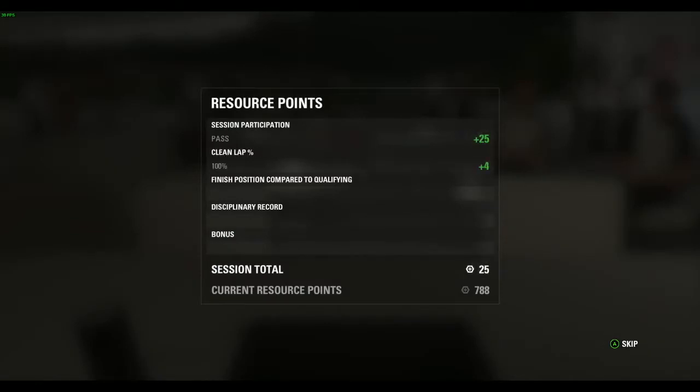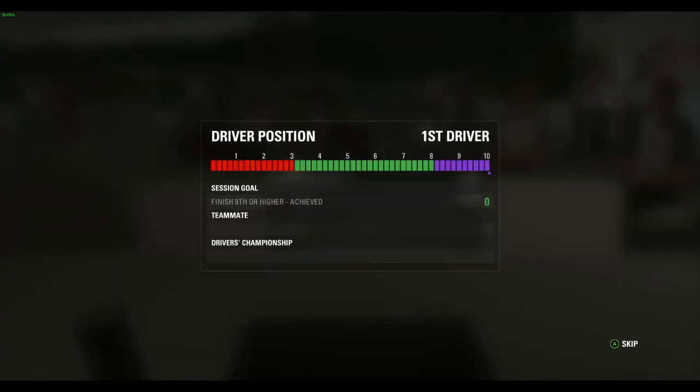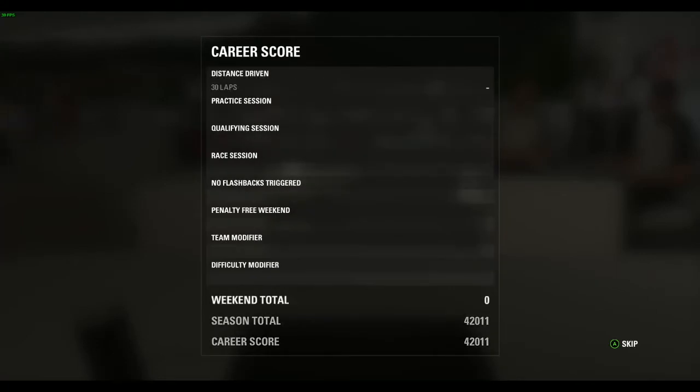But now here are our resource points. After this Austrian Grand Prix, we get 100% clean lap, which is interesting, and we get 110 resource points. Very well done from us there. 898 resource points, and for the first driver bonus resource points, we get 60 to make it 958, which made it 181 resource points in total, I think. And in our driver position, we have absolutely smashed that as well. We are still purple in our first driver.